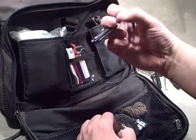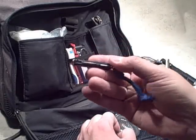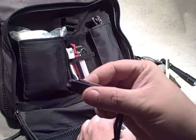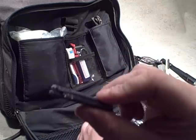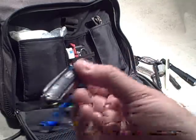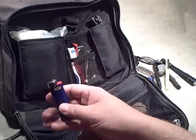Along with that is, I think, the Executive, just a small Swiss Army Victorinox, with scissors, file, and blade, with a little screwdriver at the end of the file. So not a lot of tools, but the tweezers and the toothpick are handy to have, especially for travel, assuming you're driving, because you can't take that on an airplane.